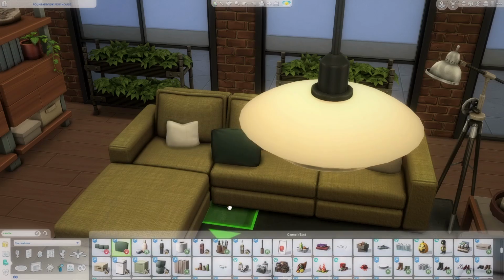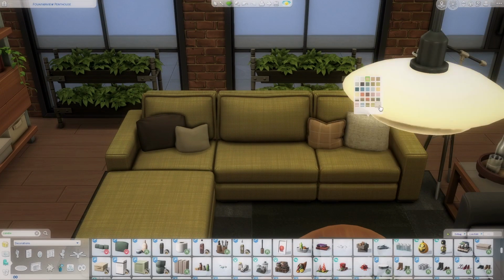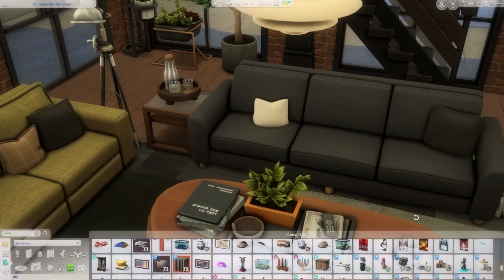Of course, I'm using the tool mod again to scale them up and raise them ever so slightly so that they fit on the couch.